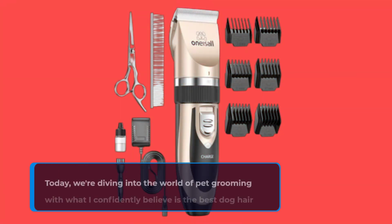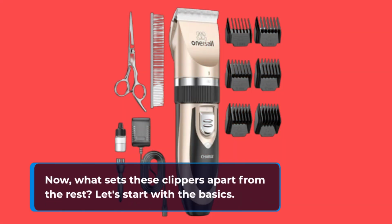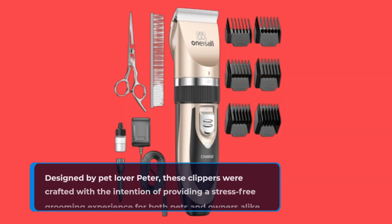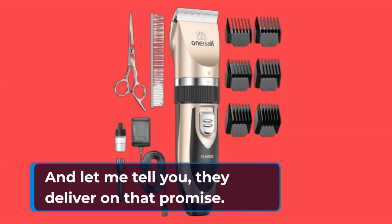Today, we're diving into the world of pet grooming with what I confidently believe is the best dog hair trimmer available. The oneisall dog shaver clippers. Now, what sets these clippers apart from the rest? Let's start with the basics. Designed by pet lover Peter, these clippers were crafted with the intention of providing a stress-free grooming experience for both pets and owners alike. And let me tell you, they deliver on that promise.